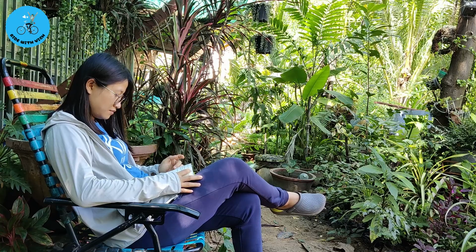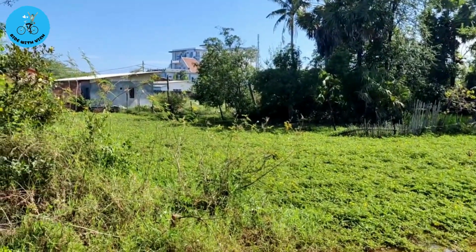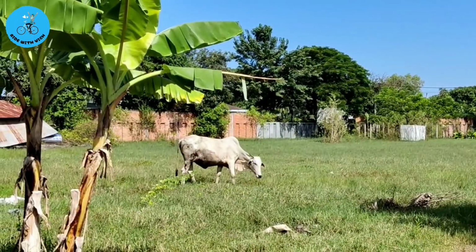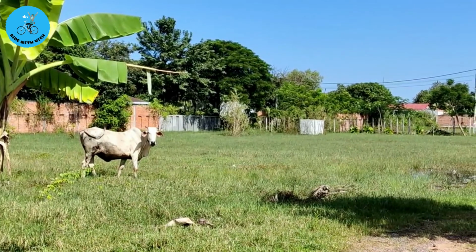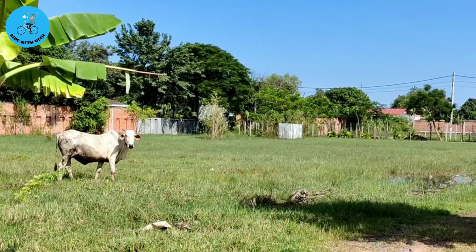Stay there until the evening and go back home. This is how it looks outside of the house. And here I found this guy enjoying the grass party over here. And as I keep recording, it's staring at me.